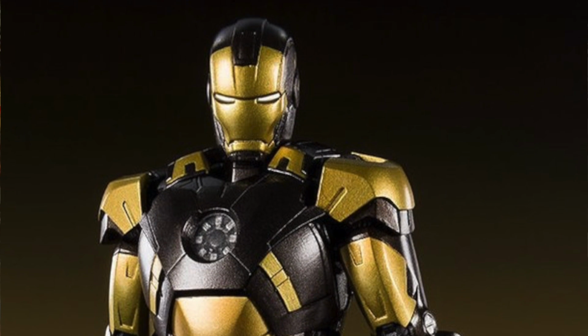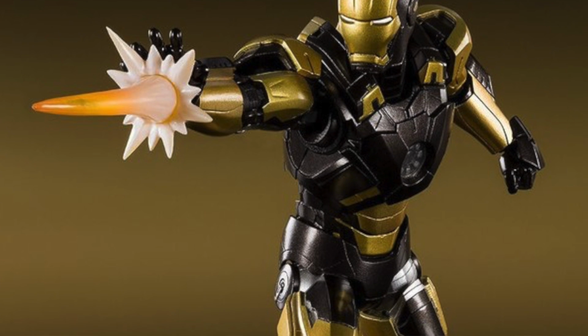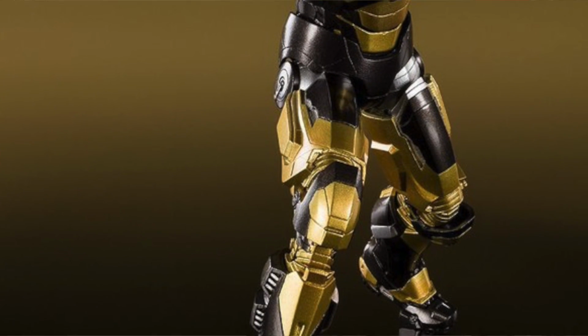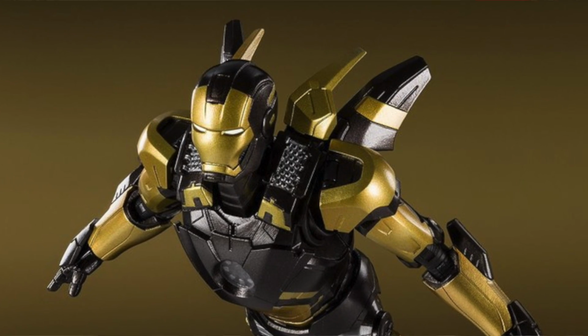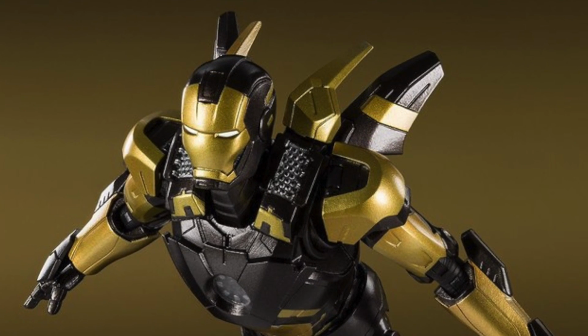It comes with all your basic Iron Man accessories that we see with all the SH Figuarts, the blast effects, the repulsor effects, and everything. So basically just another armor to add to your Hall of Armor if you've been collecting these Iron Man figures.